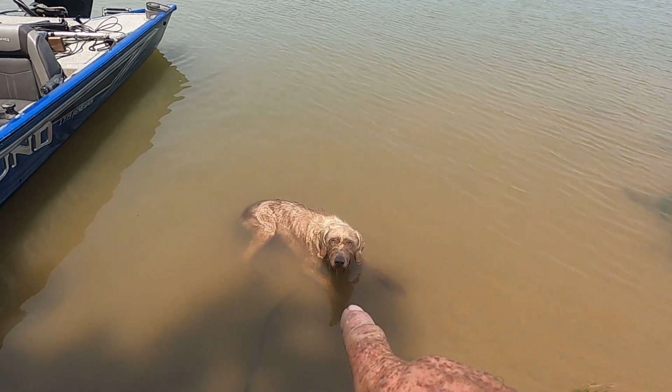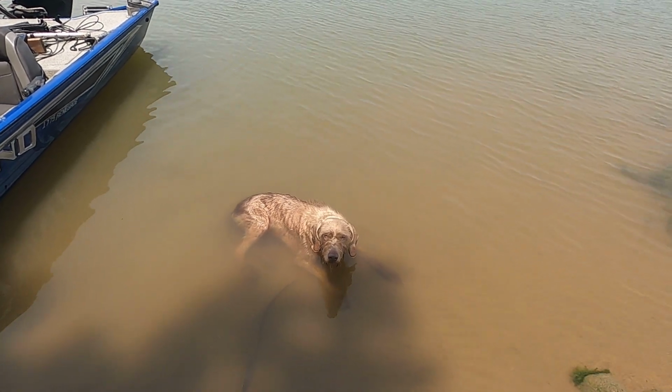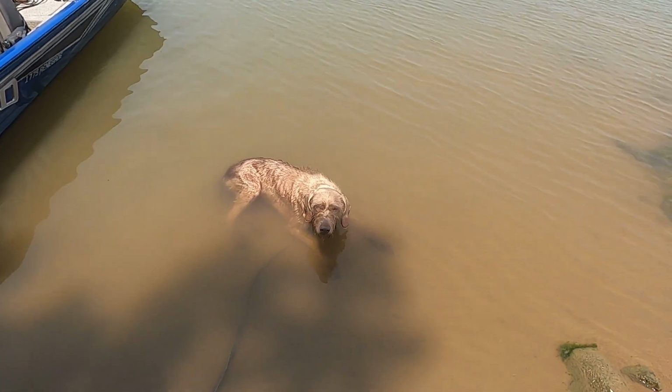Well, we found a water dog. He's just enjoying the water. It's so hot out here.